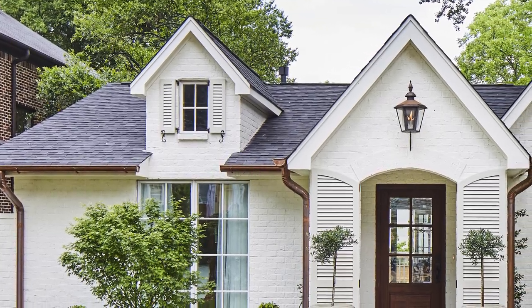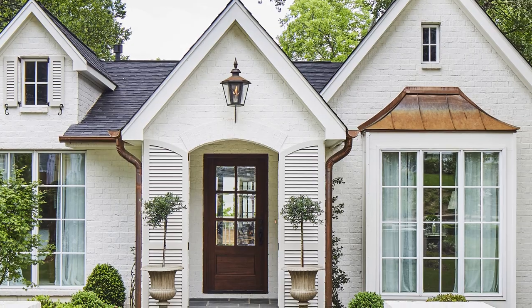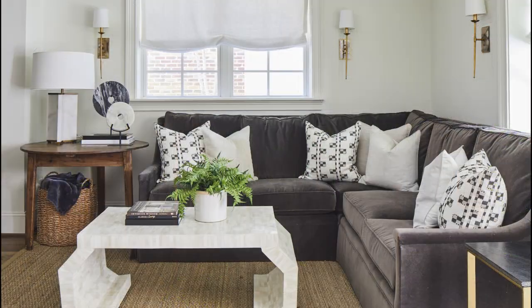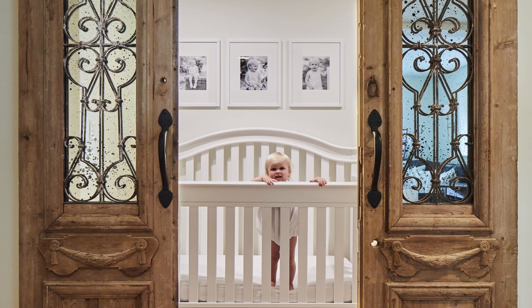Gables, a dormer, a bay window, and architectural elements such as copper awning and gutters, custom shutters, and recurring arches added old-world charm. The entire interior was gutted, and the lower level leading out to the backyard was fully finished to add a second living area, coffee bar, guest room, full bath, and baby room for visiting grandkids.